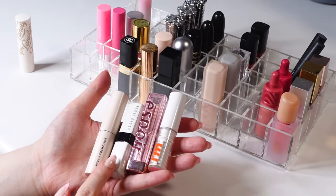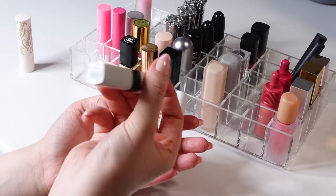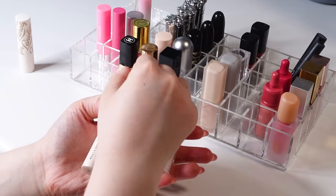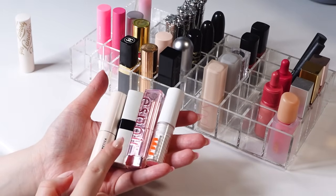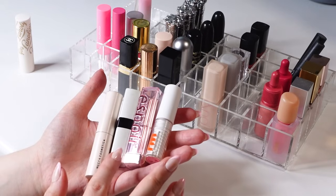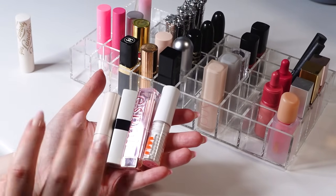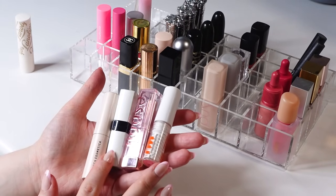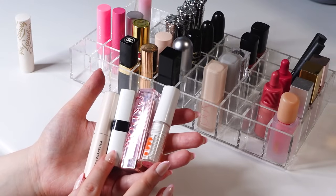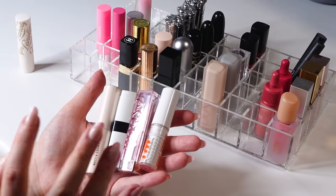This one I am obsessed with. This is the Bobbi Brown Extra Lip Tint in the shade Bare Pink. I am very nearly out of this. I love this. I think this is a very underrated, dewy baby pink soft lip balm. It has the slightest tint to it, but it's so natural. It's so pretty. I always take this with me when I'm traveling. I love having it. I am obsessed with this lip balm. I think it's just the best.